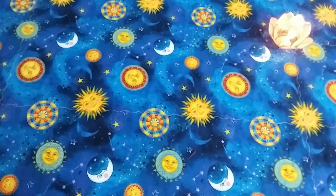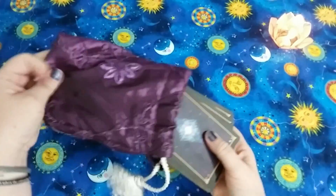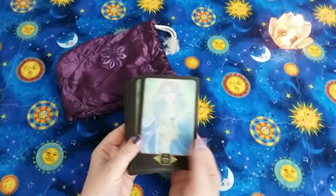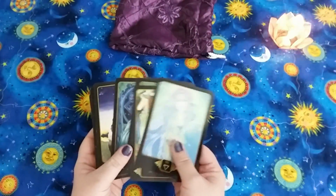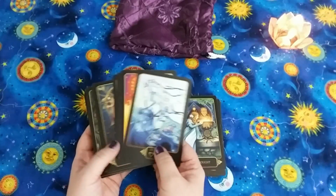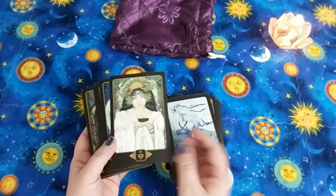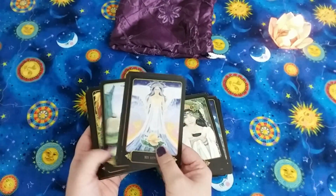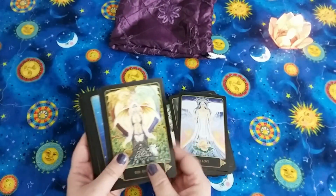Another deck I'll be studying in 2019 is next in my pile here. This is the Dreams of Gaia Tarot by Raven Phelan. This artwork is so freaking beautiful. The guidebook for this deck is also absolutely incredible and has a lot of really healing stuff in it, a lot of really good psychology-type stuff in it.